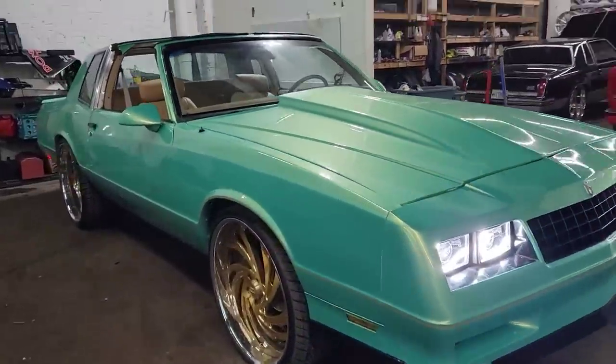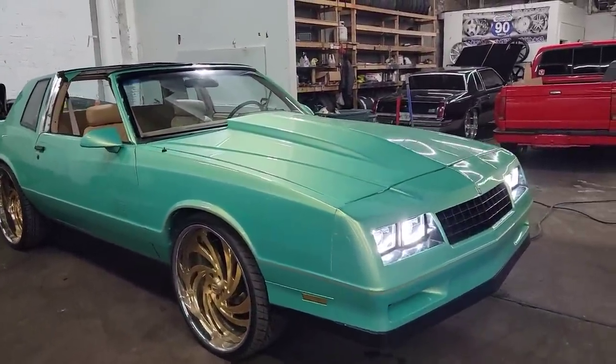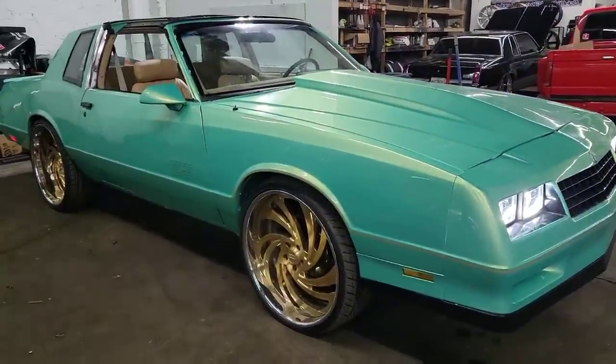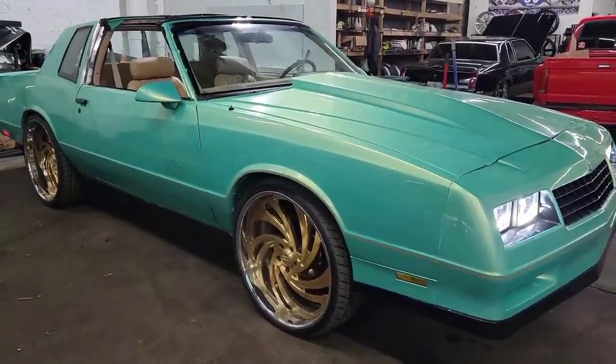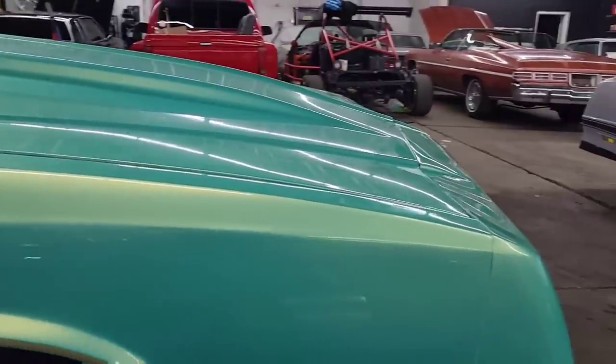Yeah, we got the custom paint on there. That's the Daytona Beach, I think. It is, bro. I know that because that's the color of my old dog. Yeah, that outrageous Daytona Beach paint on there. Well, I see you got the pinstripe.